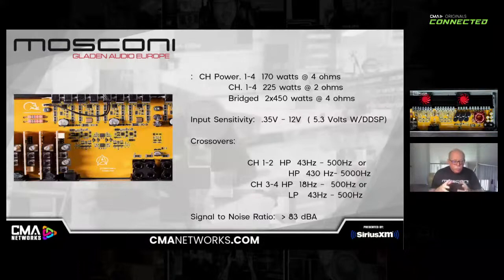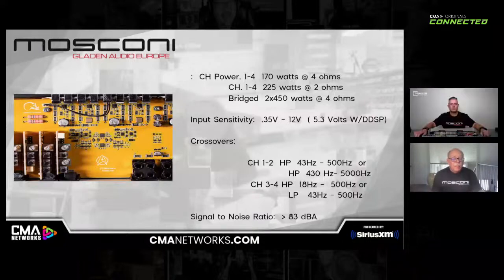And so when you're looking at this amplifier and you look at the output devices and you're like, there's 170 watts a channel sitting here at 4 ohms and 225 at 2 ohms. Really? And if you bridge this thing, it's 450 watts a channel at 4 ohms. That is a lot of power at 4 ohms bridged out of this amplifier. And the cool thing about this amplifier is it maintains the beauty of its sound, even if it's bridged.